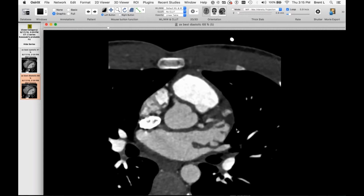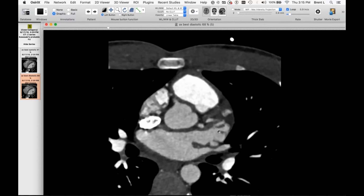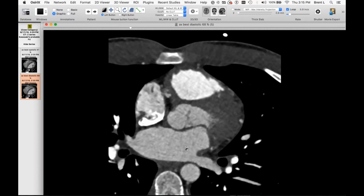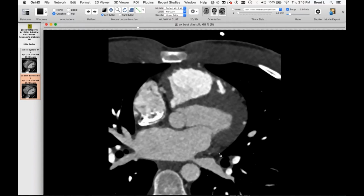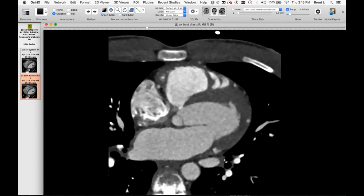Here is a large obtuse marginal that's branching early that you can see. And here's the circ here, and you can see that the circ eventually occludes right there. And after that occludes, we have some reconstitution of the more distal circ, and here is an aneurysm, peripheral thrombus.